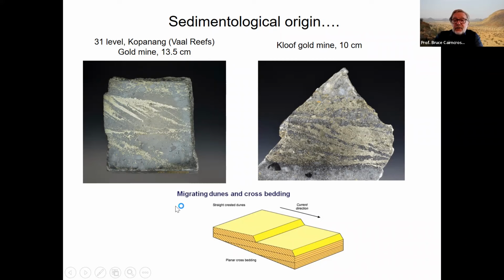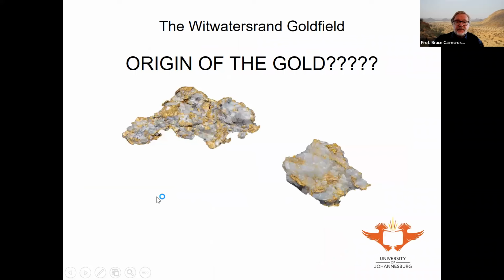The people who believe that there's more hydrothermal origin to the gold, as opposed to sedimentological origin, may argue that this is actually pyrite that has percolated along permeability zones and crystallized later. You know, there's always an either or when it comes to the Witwatersrand. But 55,000 tons of gold, from whence did that come, as the question has been asked?